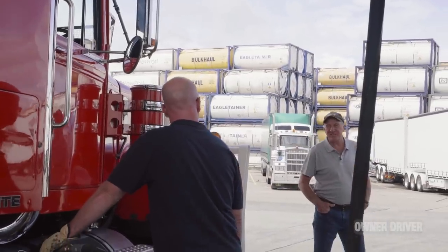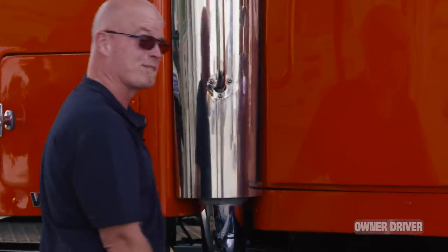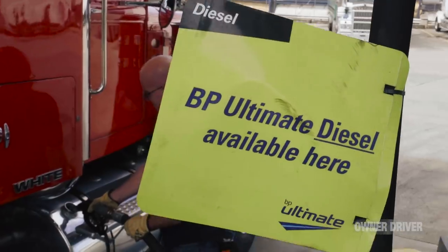Make sure you fill it up, Woody. These old bird scarers use plenty. I'm still trying to work out where the AdBlue goes.